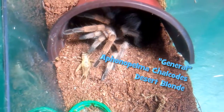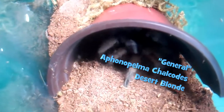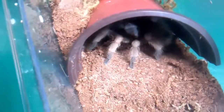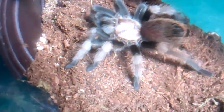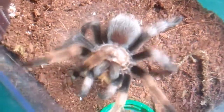We're going to get to one of my 3 Chalcodes. This is an Aphonopelma Chalcodes. This is General. Desert Blonde. This one has a buttload of common names. This species, from the Arizona blonde to the Flagstaff blonde, just Flagstaff. They have the Mexican blonde. I'll go with the desert blonde, common denominator.